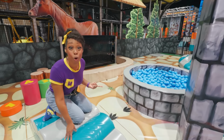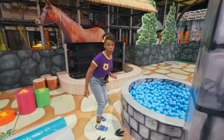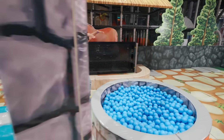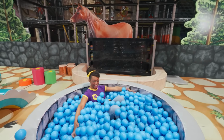Hey, there are more footprints. We must be getting closer. Whoa, I bet the baby dragon is in there. Let's go for a swim and find our first baby dragon. Okay, ready? Splash! Okay, let's swim.